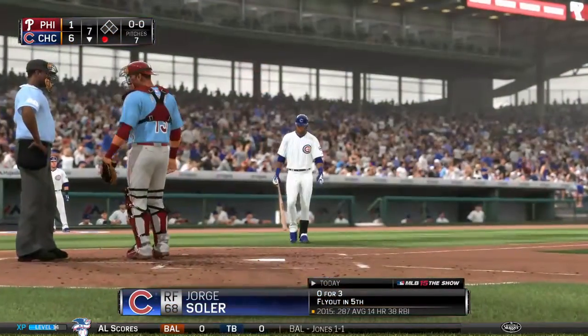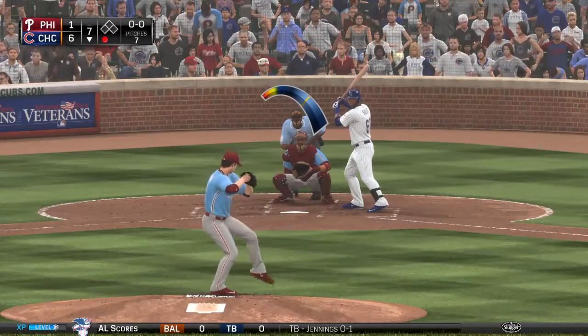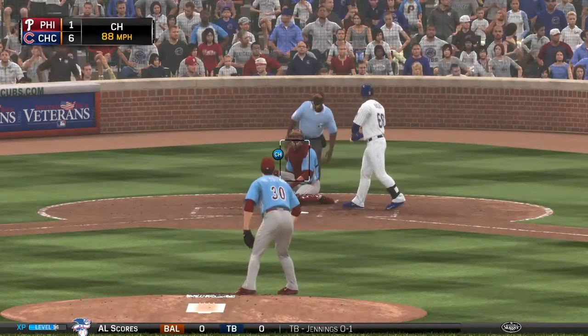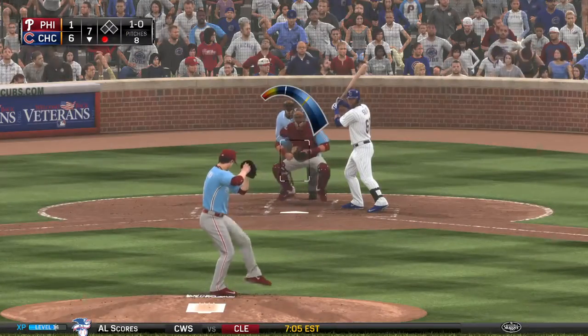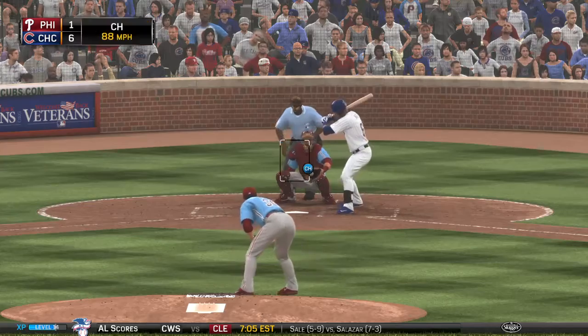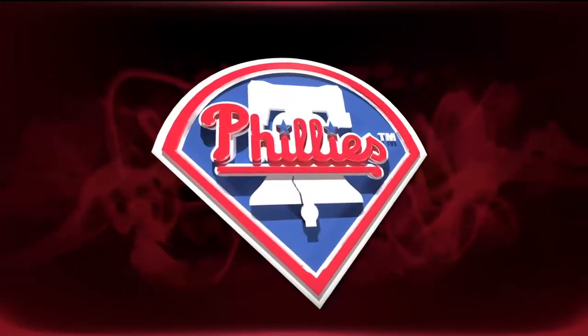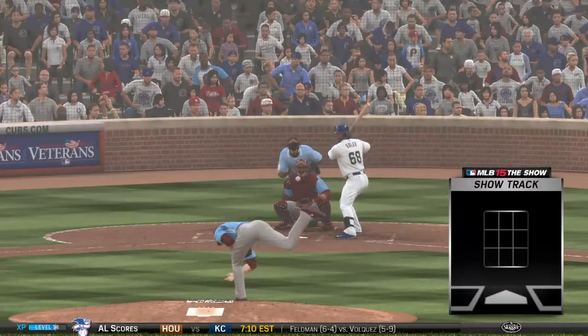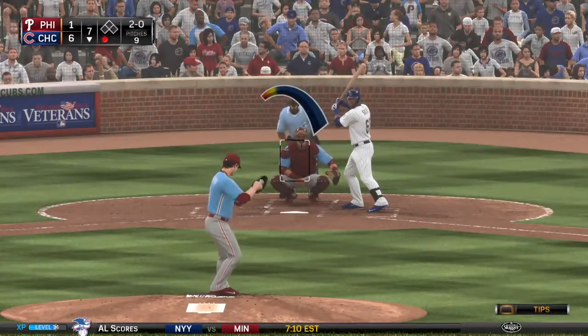Jorge Soler will stand in, and they've been able to hold him in check so far. 0 for 3 to this point. Yeah, it's kind of surprising that he's been a non-factor in this one. Usually a major force in their offense. That missed. Close. It's ball 2. Yeah, a little unlucky here to be behind 2-0. Those first couple of pitches haven't missed by a whole lot. 1 out, nobody on.